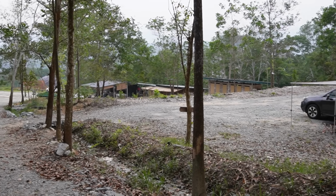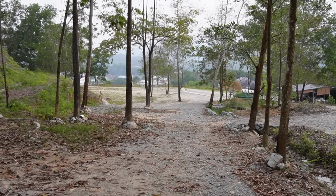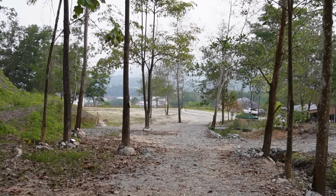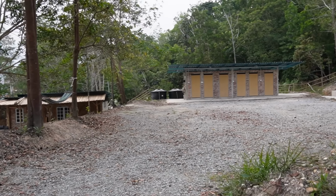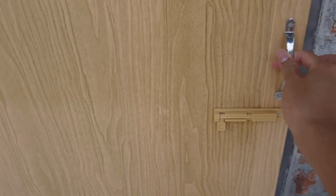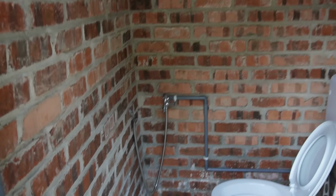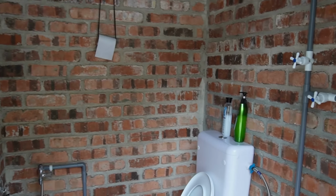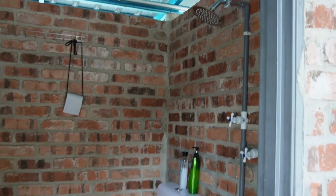It's evening time, and as the sun is now much less ferocious, it's time to go for a walk around the campsite. And since we are at it, let me just show you guys the toilets. Sit-down toilet with a bidet, toilet paper provided, shower gel provided, and a cold shower.